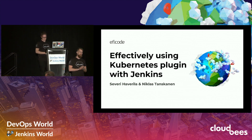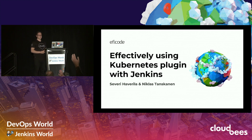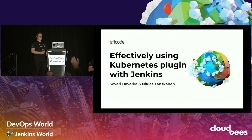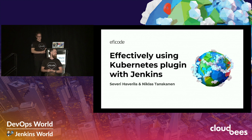I'm going to start with two questions. Who has heard about Kubernetes before? Nice. How about Jenkins? Cool. So I came to the right conference. That's a great thing. I think this is going to be a success now.